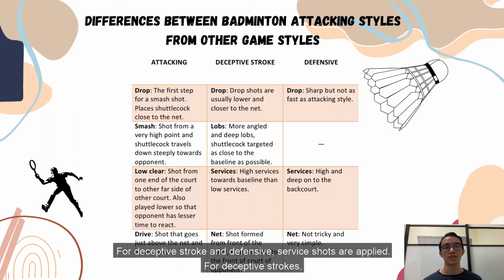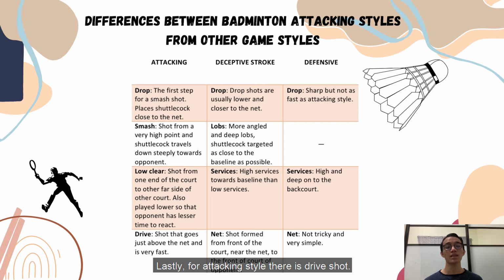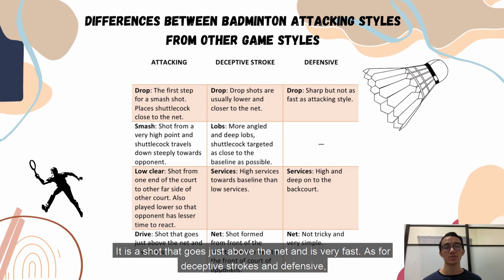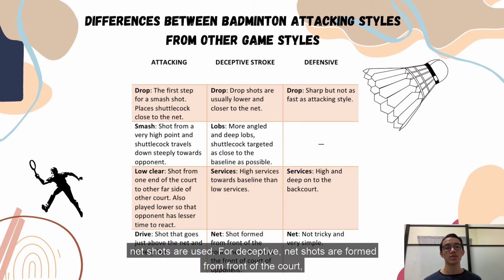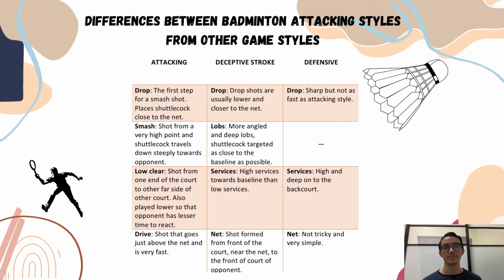For deceptive stroke and defensive, service shots are applied. For deceptive strokes, high services are made towards the baseline then low services, while for defensive, services are high and deep onto the backcourt. Lastly, for attacking style, there is also drive shot. It is a shot that goes just above the net and is very fast. As for deceptive strokes and defensive, net shots are used. For deceptive, net shots are played from the front of the court near the net to the front court of the opponent, and for defensive game style, net shots are not tricky and very simple.